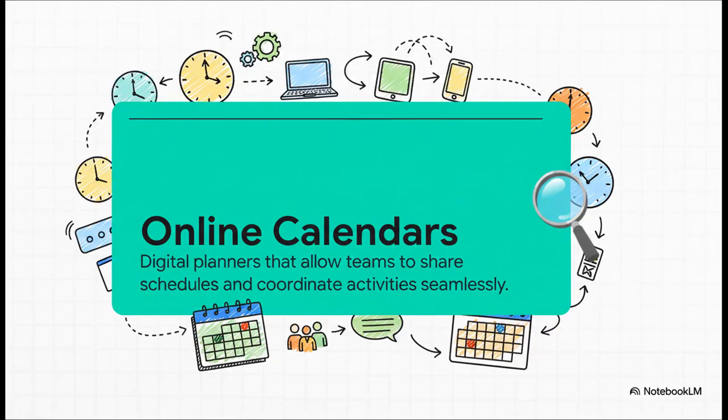And finally, to coordinate all of this activity without it turning into total chaos, the last piece of the puzzle is the online calendar. It's basically a shared digital planner that helps the whole team manage schedules and events so everyone knows who's doing what and when.